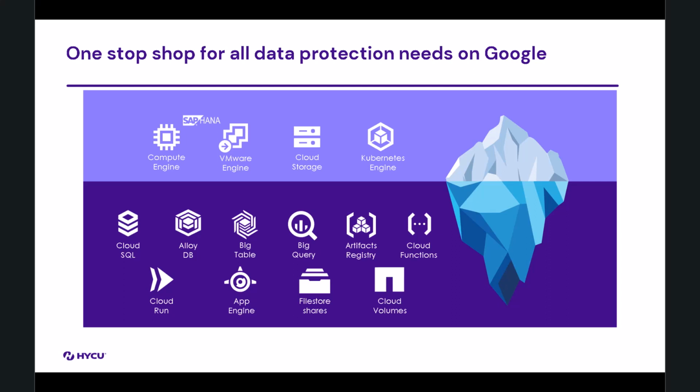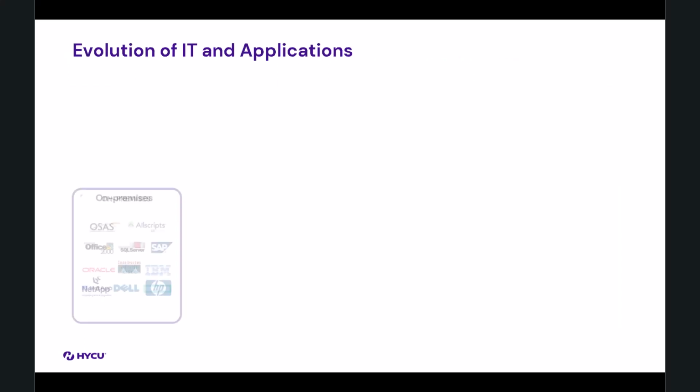You need a unified solution, and HYCU does exactly that. If you look at other data protection solutions supporting Google Cloud and our solution, we have the most comprehensive coverage when it comes to supporting your traditional and your native services running within your Google Cloud, period. You won't find any other backup or data protection solution that has the level of coverage that we do. Now, that is with regards to how we protect your workloads within Google Cloud, right?